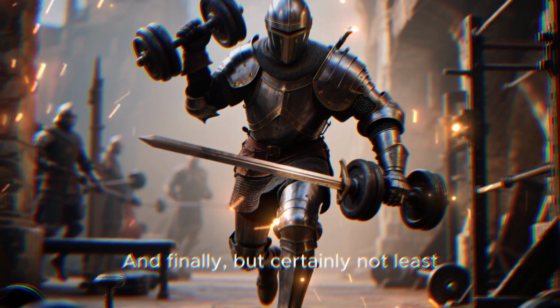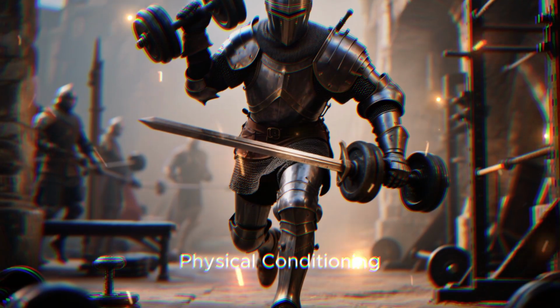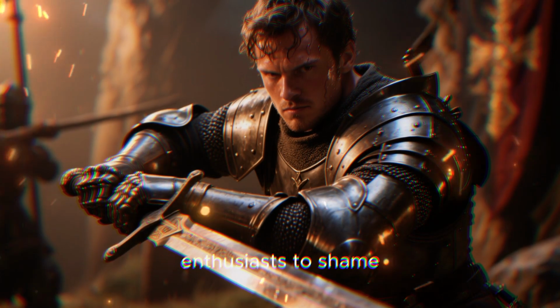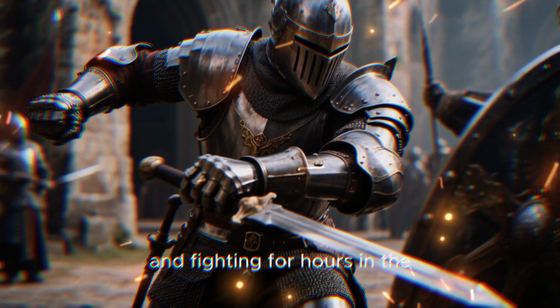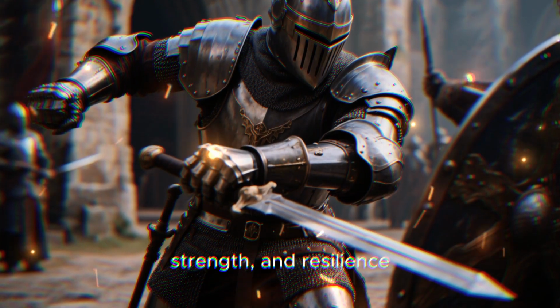And finally, but certainly not least, we come to the bedrock of all these abilities: physical conditioning. Knights were the elite athletes of their time, undergoing rigorous training that would put many modern-day fitness enthusiasts to shame. Wearing 50 to 60 pounds of plate armor, sometimes even more, and fighting for hours in the heat of battle required incredible stamina, strength, and resilience.